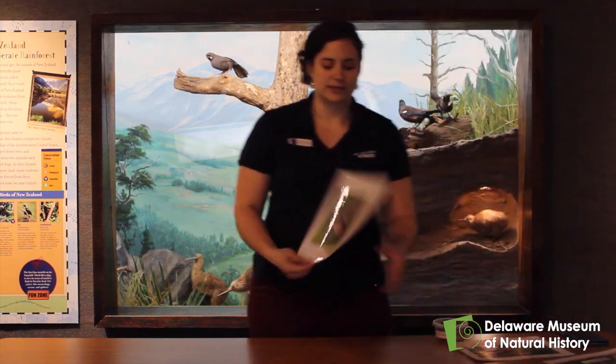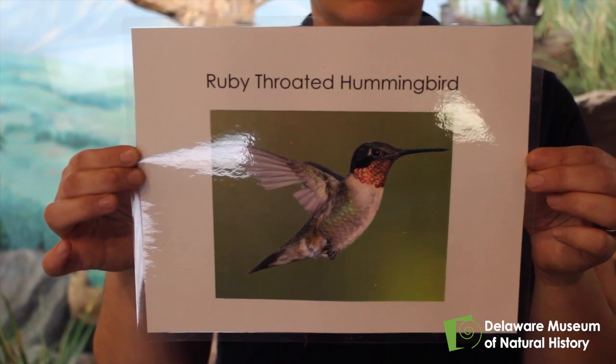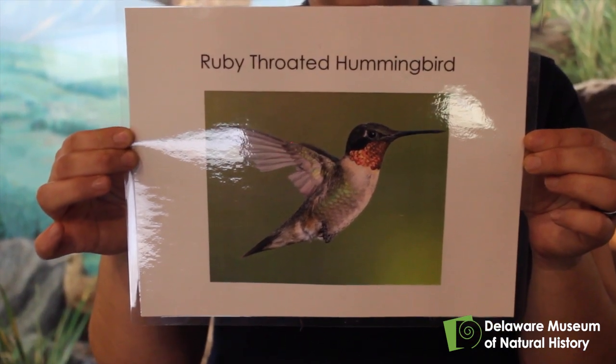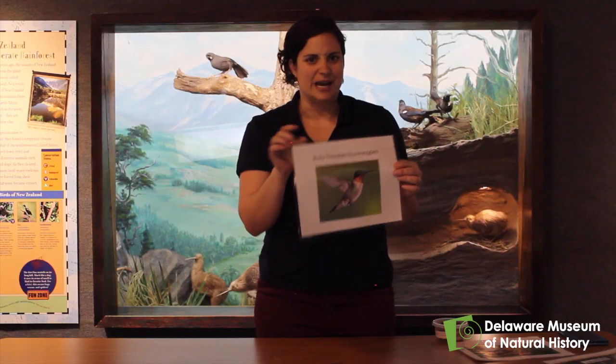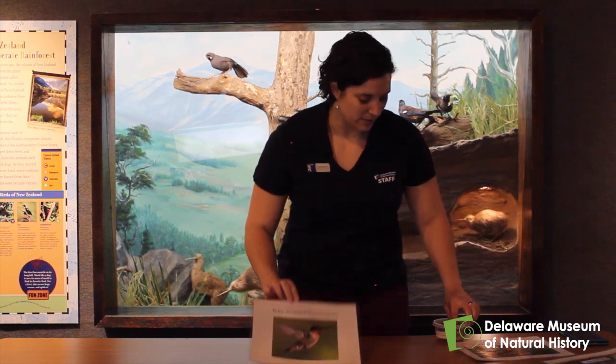Now we have this guy. Has anyone seen one? Our Conyers want to say hi again too. This is a ruby-throated hummingbird. It's not as big. These guys are very, very tiny birds, which means they build even tinier nests.